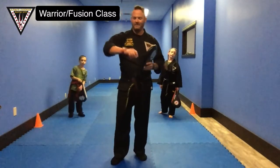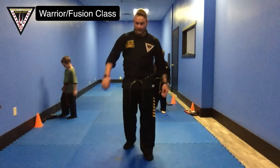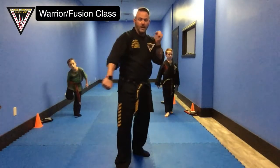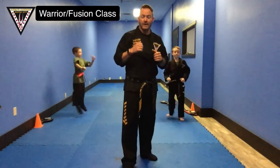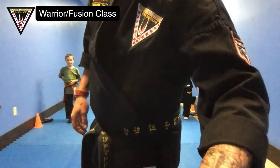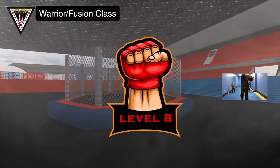All right, so what we have left, you can toss that aside, is the last few levels of our blocking challenge. Now, you can kind of get the routine. So it's low block, outer forearm block, low block, outer forearm block, duck, outside block, jump, okay? And then we have a random round coming up, and maybe just a couple more push-ups if you guys can handle it. We're going to resume the last video, get ready. Level 8, here we go.